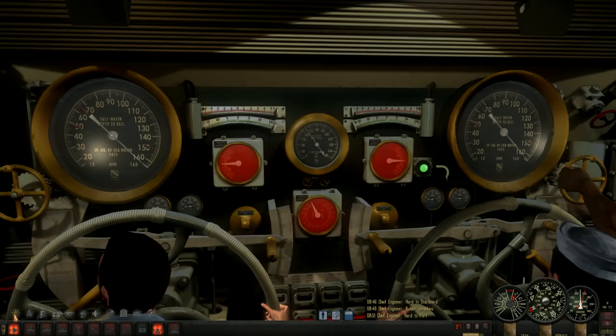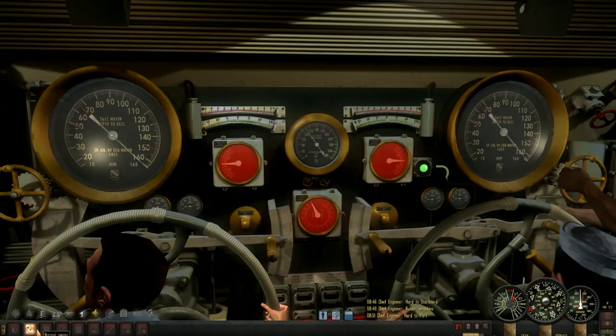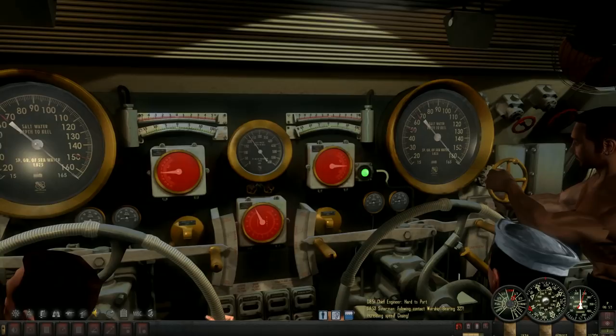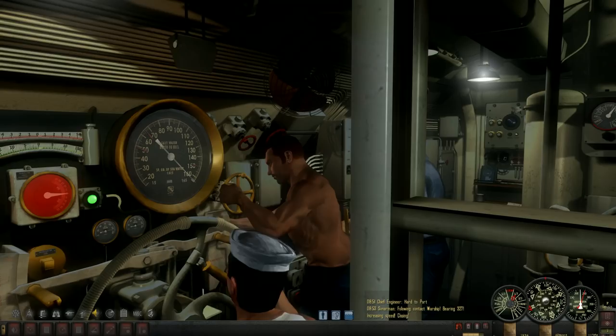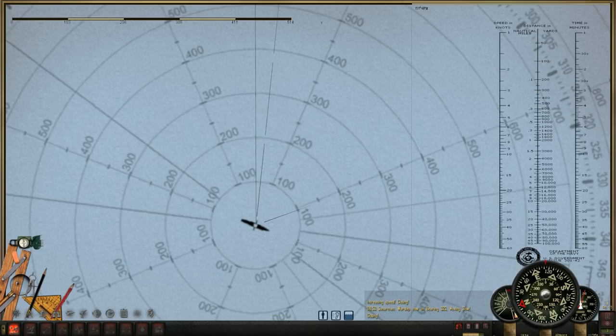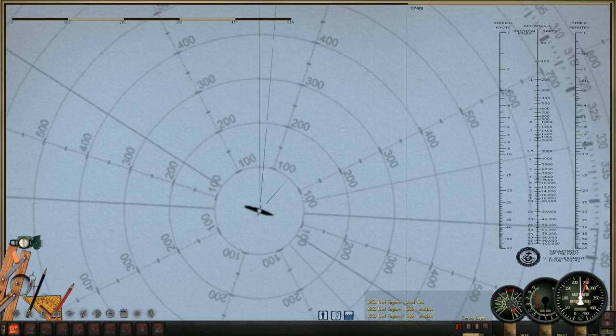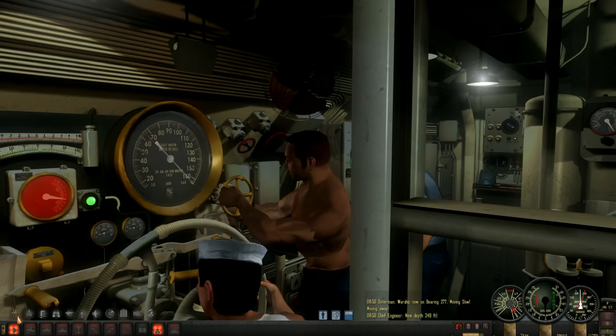Okay, we have one closing in just now. 300 yards out. Follow him. Increasing speed, closing. He's beginning his attack run, I bet. Right. Moving slow, okay. All ahead, flank, rudder amidships. Stop our turn. And let's go deeper. Right to crush depth. Yep, he's dropping. Hold on tight, boys.